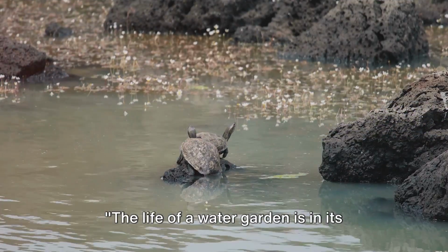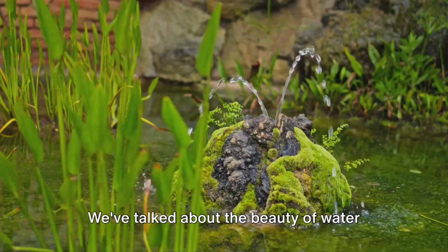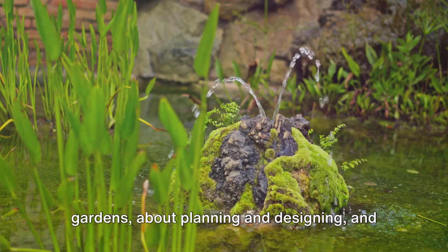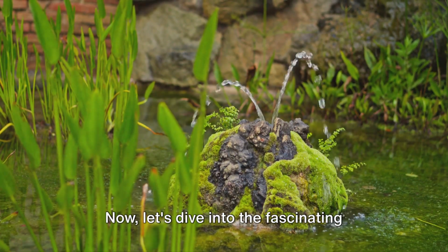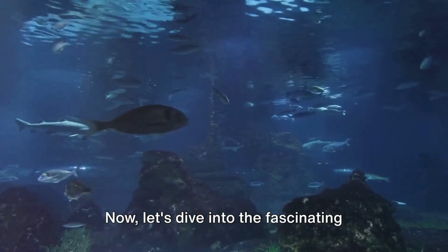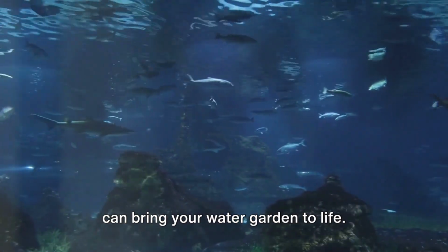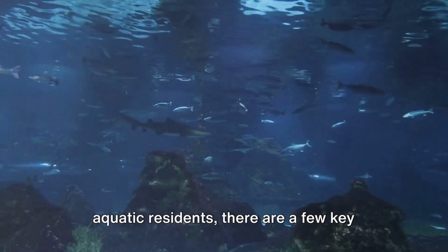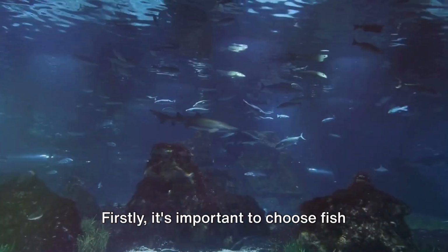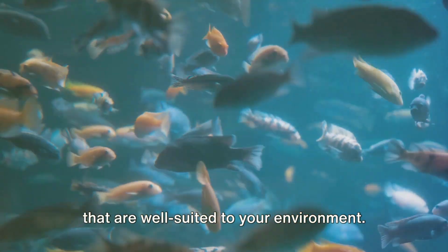The life of a water garden is in its aquatic inhabitants. That's right, folks. We've talked about the beauty of water gardens, about planning and designing, and about choosing the right plants. Now, let's dive into the fascinating world of fish and other aquatic life that can bring your water garden to life. When it comes to selecting the right aquatic residents, there are a few key things to consider. Firstly, it's important to choose fish that are well suited to your environment.